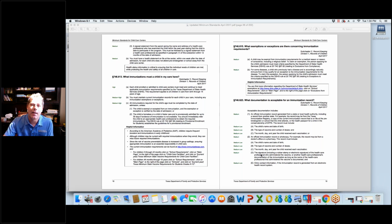If you have a family whose beliefs conflict with immunizations, then they can get a notarized affidavit stating that immunizations conflict with their belief, and you can have that on file. Now, totally different training, but immunizations are covered under a federally protected class. You cannot discriminate against a family who chooses not to get their immunizations. That is considered creed, and it's a protected class.